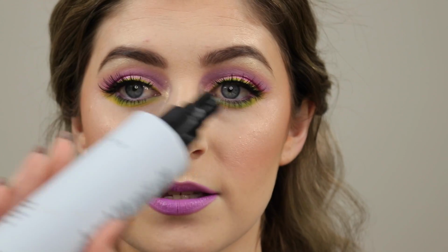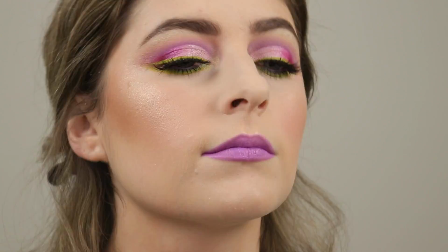Okay, so now all that's left to do is set my makeup. I'm using the Cover FX Dewy Finish Setting Spray to set my face today. We love a good mist. Okay guys, so this is our completed look.